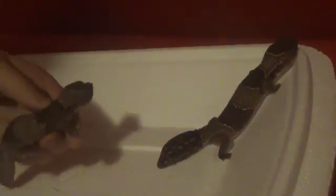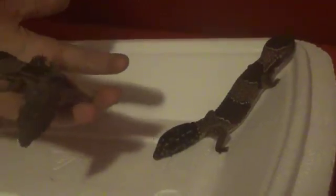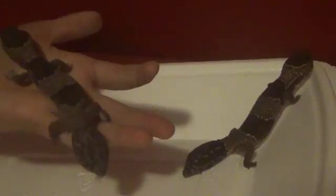And when you're feeding them insects, you don't want to catch them outside, even though they might be used to eating them if they come from the wild. But they can have different things living on them, like mites or diseases that could harm your gecko. What they eat out in the wild would be a little different than what they would eat in captivity.